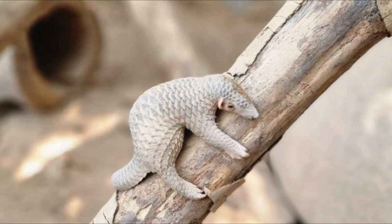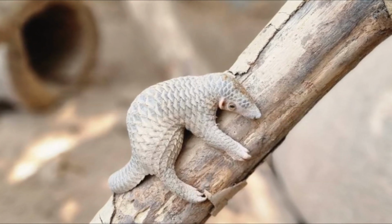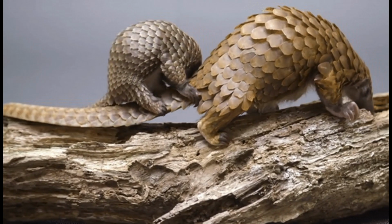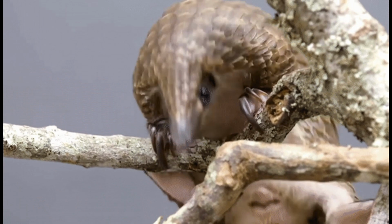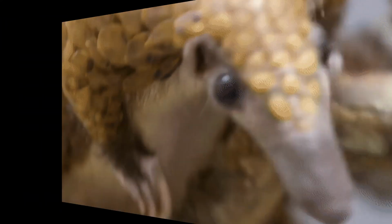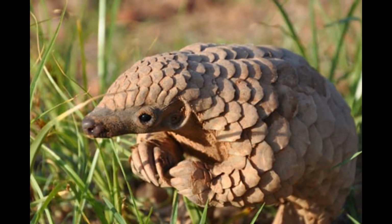One study found that adult pangolins make a variety of vocalizations, including grunts, hisses, and snorts, which they use for communication and defense. It is possible that Pangopups may make similar sounds, but more research is needed to fully understand their vocalizations.